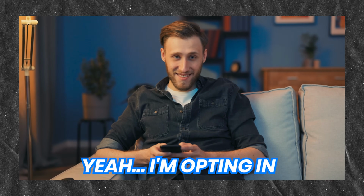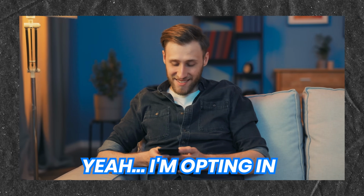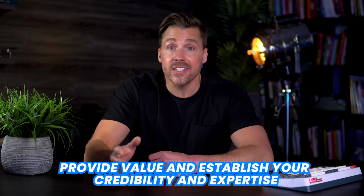And you're doing this in exchange for your prospect's name and email address, so you can follow up with them later. Once they enter their name and email address and they hit submit, they're immediately taken to the next stage of the funnel, which is the authority amplifier. It's here in the authority amplifier stage that you want to provide value and establish your credibility and expertise. What works best here is to provide a short training, and ideally in video form, that helps your prospect with a problem that they have.